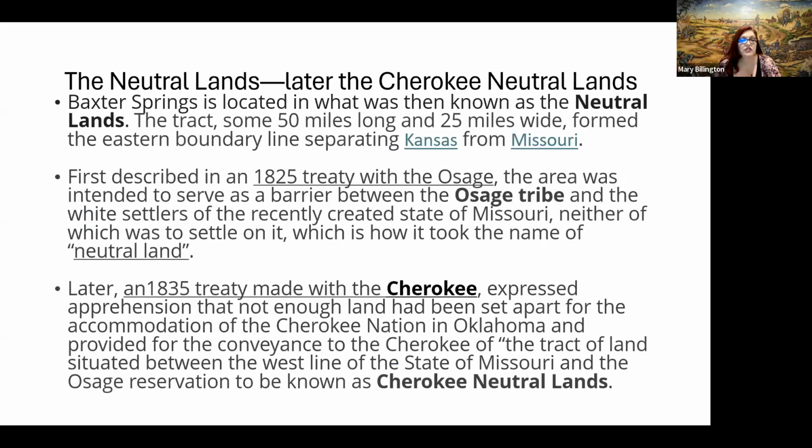The neutral lands, which I just touched on, the neutral lands were created after Missouri became a state in 1821. There was a treaty created with the Osage that placed them on their first reservation, which was started on the western edge of what is now Cherokee County, and following along the south edge of Kansas across the Kansas-Oklahoma border, traveling west for a couple of counties now. The Osage were placed there. That was their first known reservation.